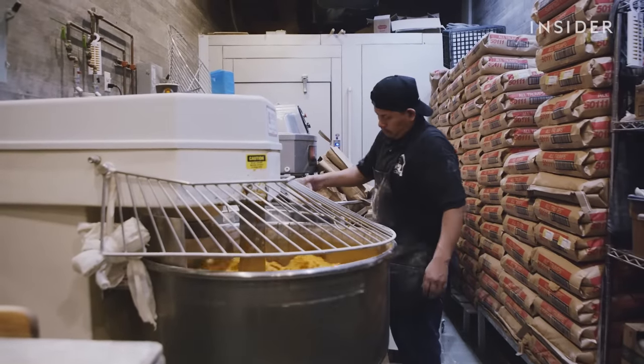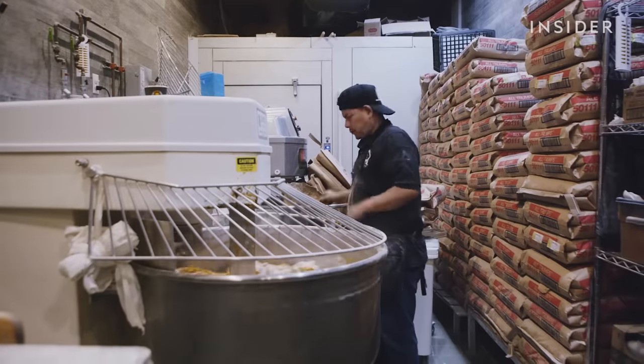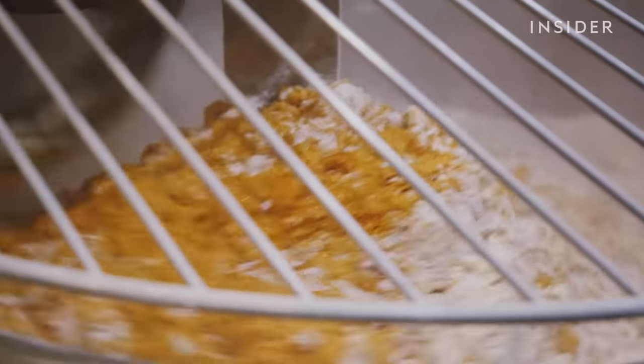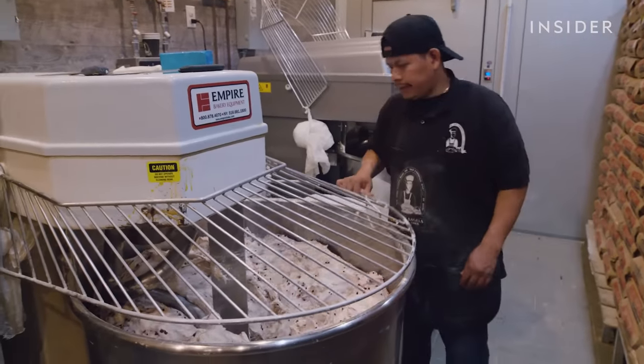It takes understanding the temperature in the air. It takes understanding the machine that he works with, how long it should mix. All these things are such important factors in what happens with our bagel.